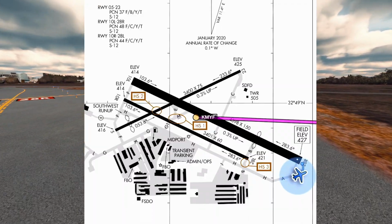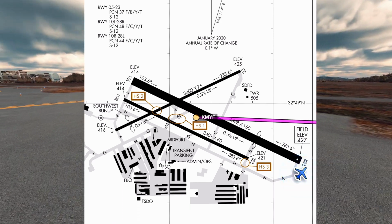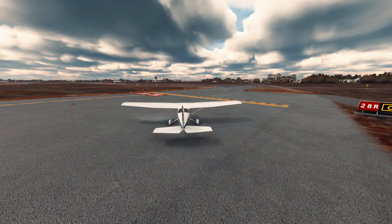Gaviota, GVO 3000. Alright, now we're down here in the run-up area. We're going to take as much room as close to the runway as possible.